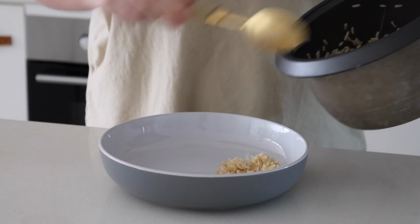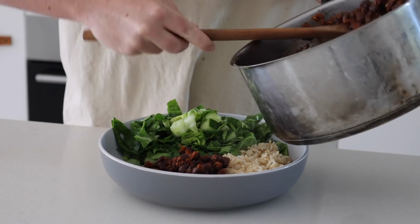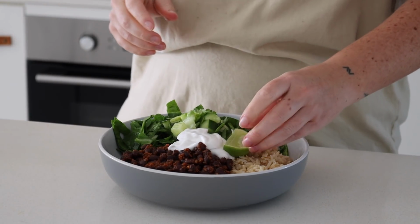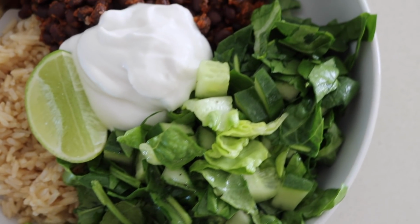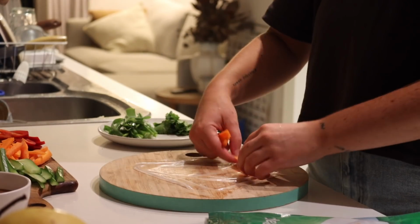So into my serving bowl I put some cooked brown rice, as well as my side salad situation, some of my black bean mixture. Then I also topped it with some coconut yogurt, as well as served it with some lime, and this was really yummy. Once again, a super easy meal that I love to make throughout the week. It's super delicious.